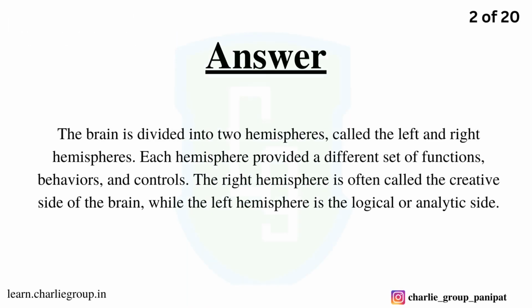The brain is divided into two hemispheres, called the left and right hemispheres. Each hemisphere provides a different set of functions, behaviors, and controls. The right hemisphere is often called the creative side of the brain, while the left hemisphere is the logical or analytic side.